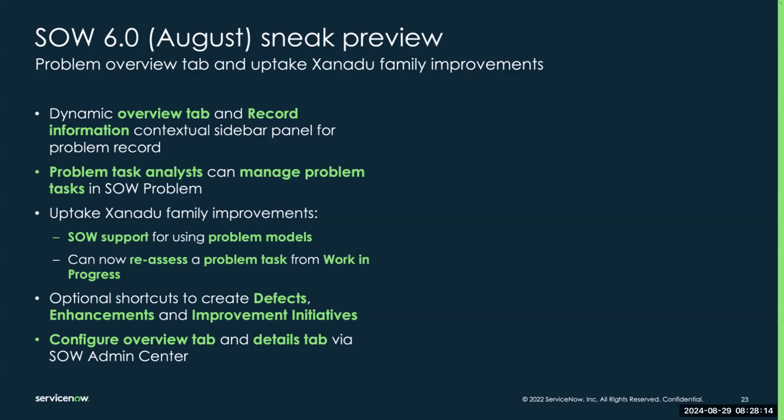We've also brought some shortcuts in. So if you've got additional products for Agile 2.0, so that includes defects and enhancements, you'll be able to quickly create those records as well from the drop-down menu where you create a change at the top. And if you've got the continual improvement management product, you'll be able to create improvement initiatives from that same drop-down as well.